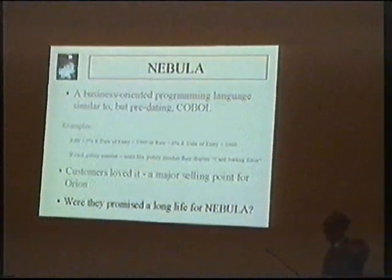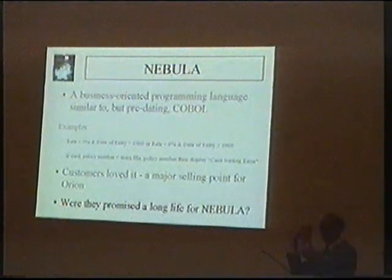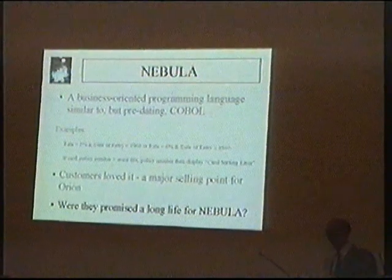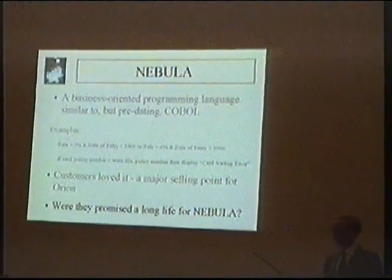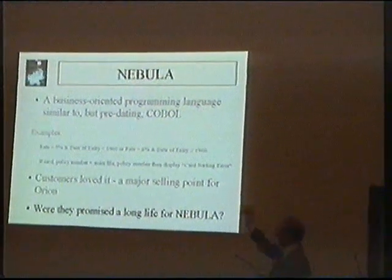This is the compiler I'm talking about, a Nebula compiler. They would run them through the tape reader and onto magnetic tape so that they got their compiler on magnetic tape. Then they were ready to compile an example, Nebula programming with statements like that.